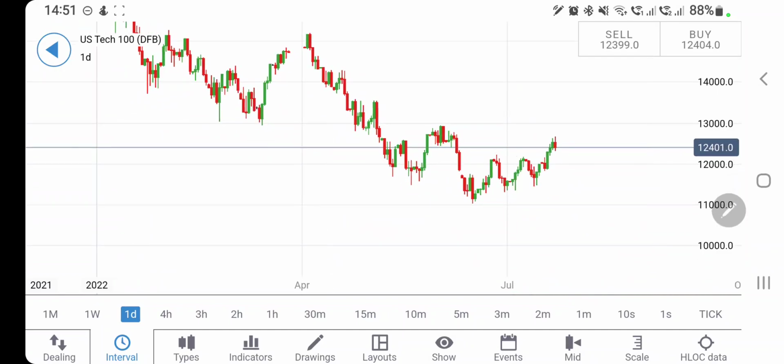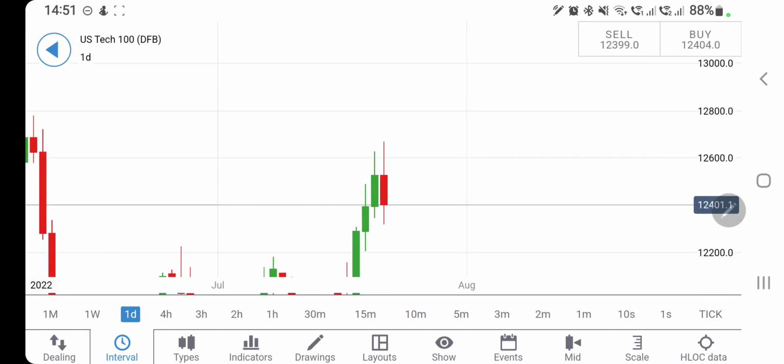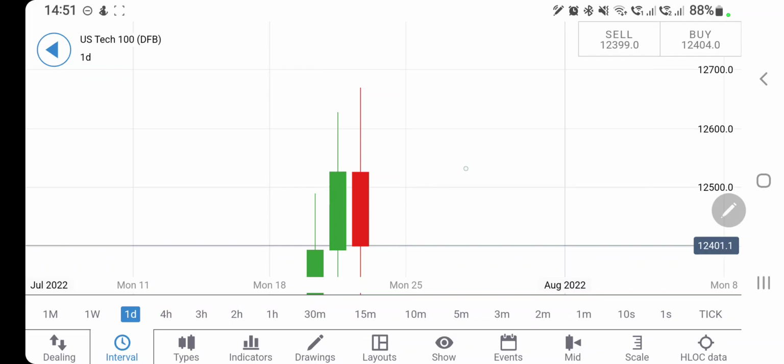Let's have a look now at the daily charts. Now look at the daily charts here. See the previous two candles.